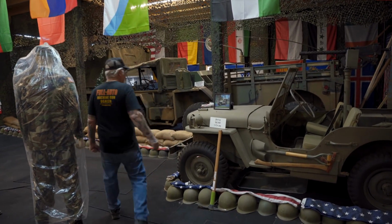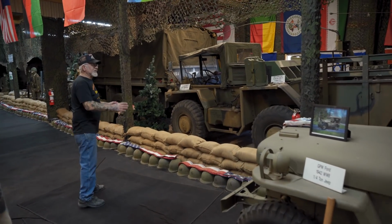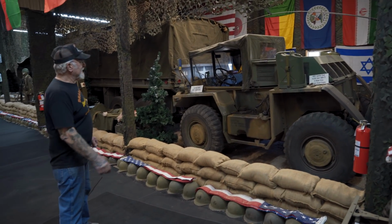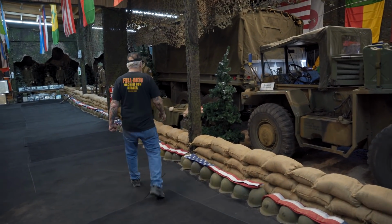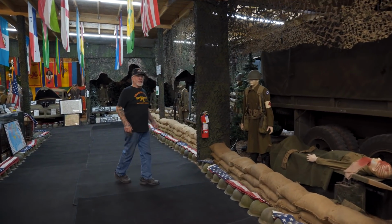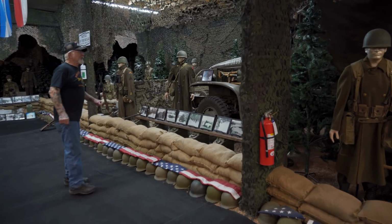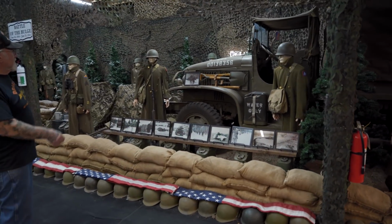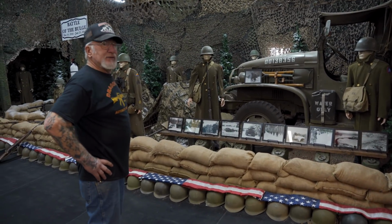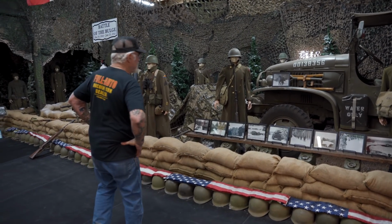Okay, come around here. This is a Gamma Goat, 6-wheel drive. They used that all through Vietnam. They actually float in the water too. And it's diesel operated. It's got a diesel V8 motor in it. And over here, this is my newest display we've been working on, Battle of the Bulge. And this is a CCKW that they used all through the war. GMC, Chevy Company, made all these CCKWs, almost 400,000 of them in 4 years, 1941 to 45.